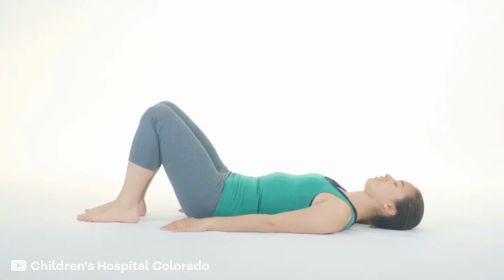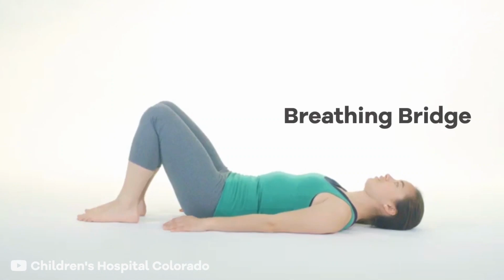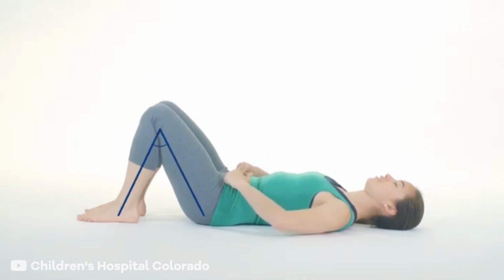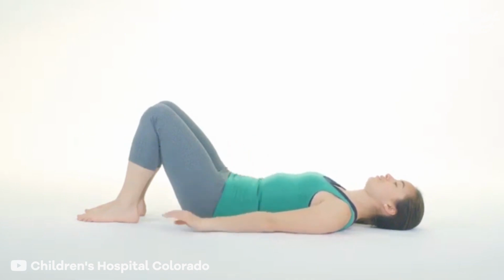And last but not the least is the breathing bridge. This is one of the simple routes to a perfect posterior. Here's how to master the glute bridge.